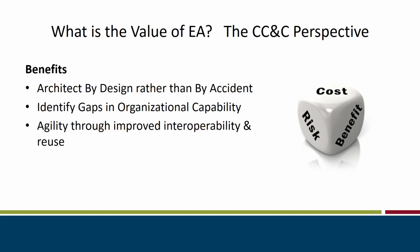And then the third, agility. And so it's important to us from a time to market perspective that we're fast and agile. So enterprise architecture, by identifying opportunities for reuse, by driving improved interoperability, by driving up the quality of data across the organization, can indeed have an impact on the agility and time to market for new products for customers or things like that. So that's a key benefit for the organization.